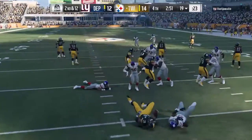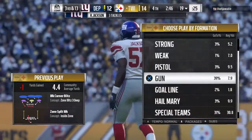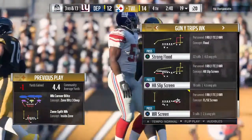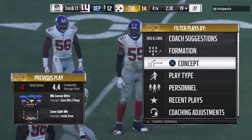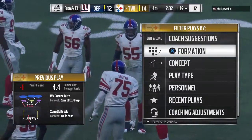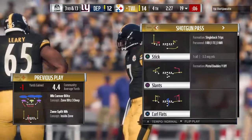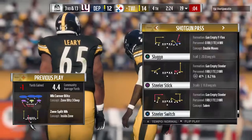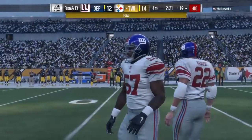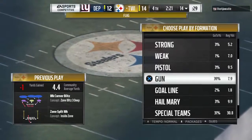Again, Peterson. And he will lose yardage on the play, back at his own 19-yard line. He'll wind up losing a yard on the play, and that'll make it 3rd and 13. The play clock's running down. And the play clock is going to run out here. They're in no hurry to get a play off. So that'll back them up 5.